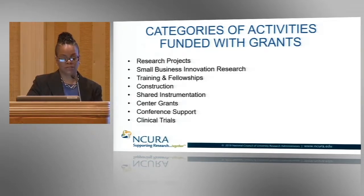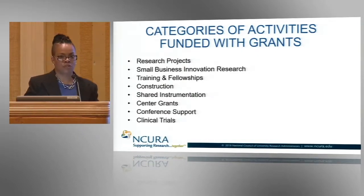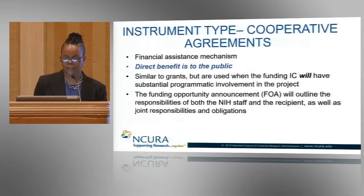These are the research projects, small business, training and fellowships, constructions, shared instrumentation programs, center grants, which are our complex programs, as well as conference support and clinical trials. And while we might have 1,000,000 activity codes under each of these categories, these are the main categories by which, when Congress allocates the funding to us, we need to report back up as to how much money we spent within each of these categories. And that's really important because we do have to give an accounting for what Congress has allocated to us.